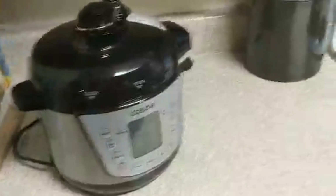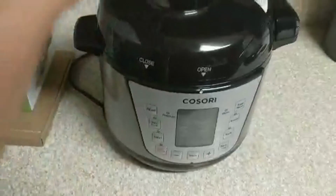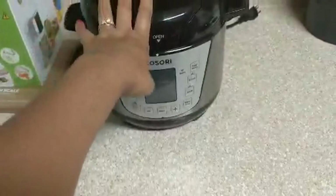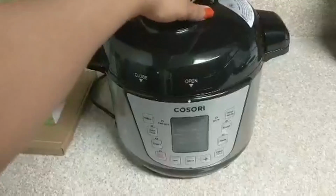Feels so bad. I was editing and I don't know where the footage is, but I picked this up from Ulta. I will have everything linked down below for everything I got off of Amazon.